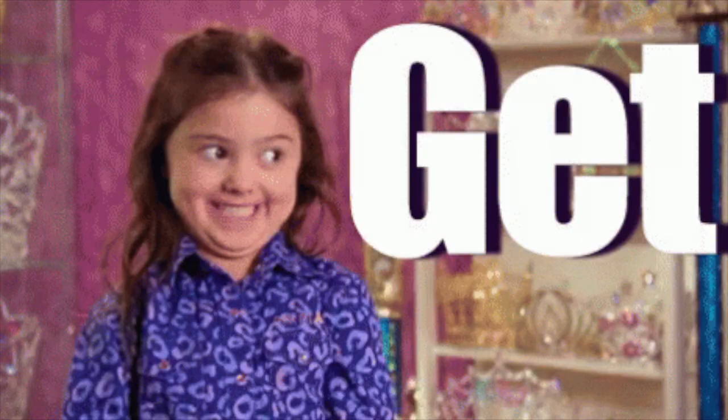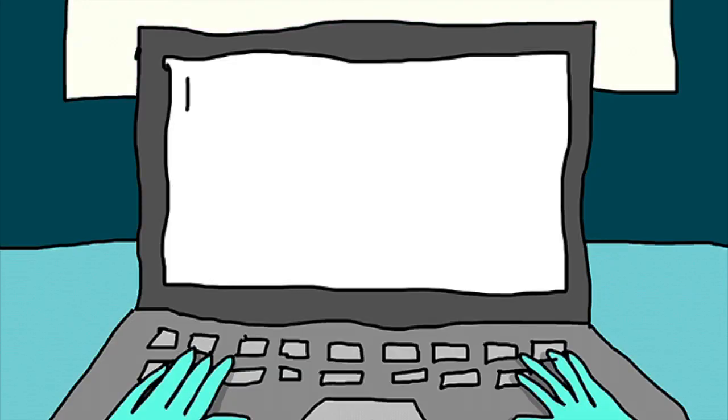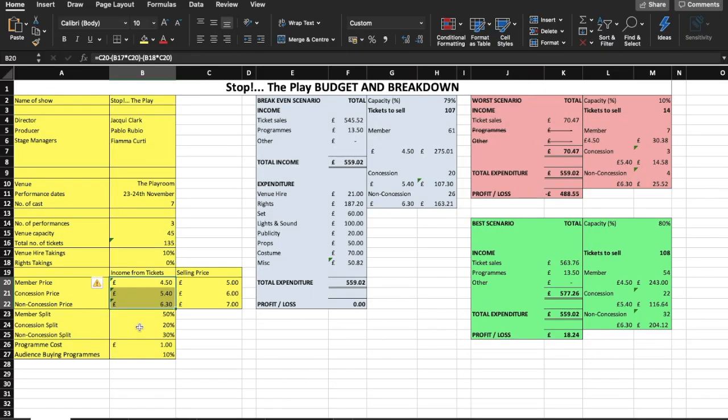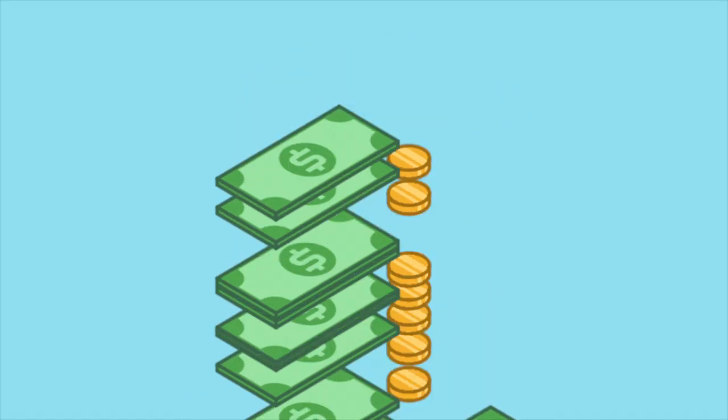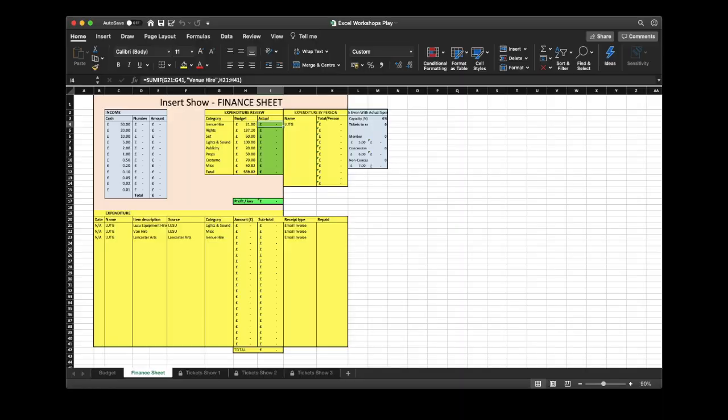And there we have it! This week, we've talked through getting ready for proposals and how you change up your budget if needed, including the ticket prices. Next week, we'll be moving on to past proposals to see how you manage your budget, which means we're moving on to the finance sheet.